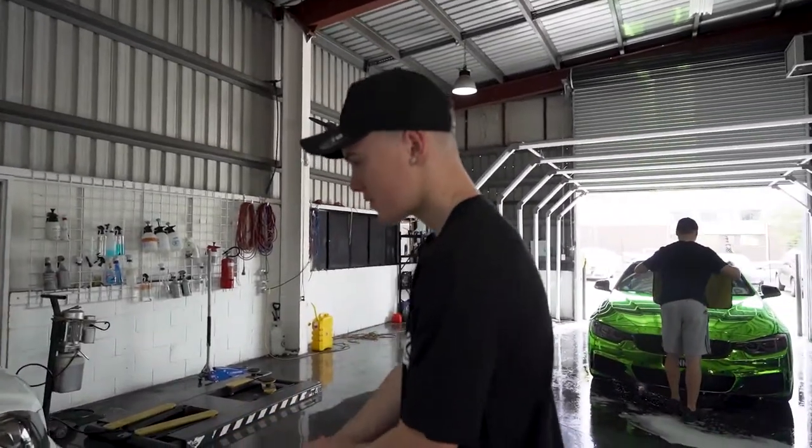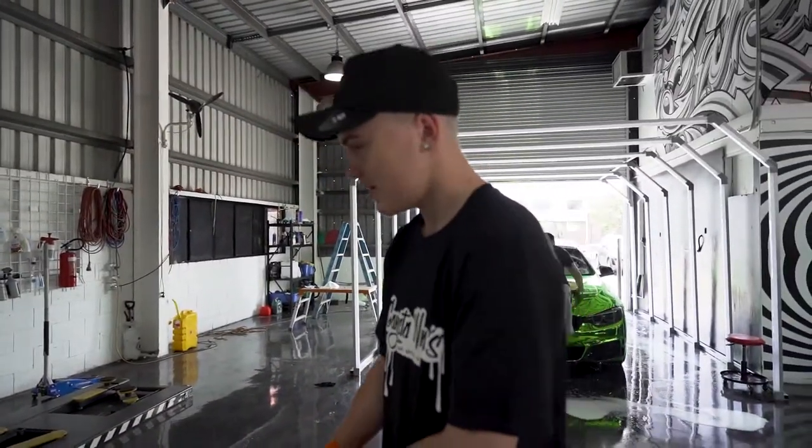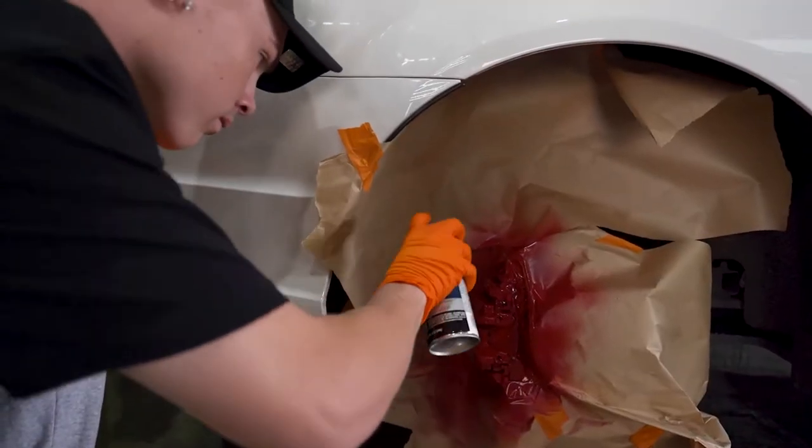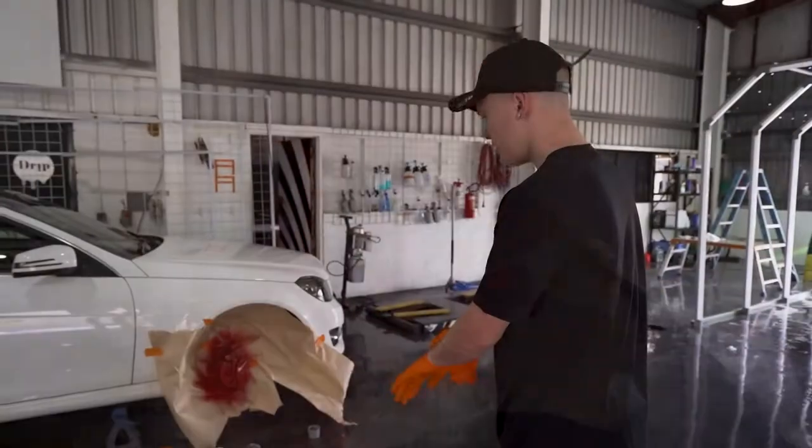Brake calipers, man. Oh yeah, pretty good. Yeah? They're coming along nicely. Let's have a look. Maybe we'll put the wheels back on.